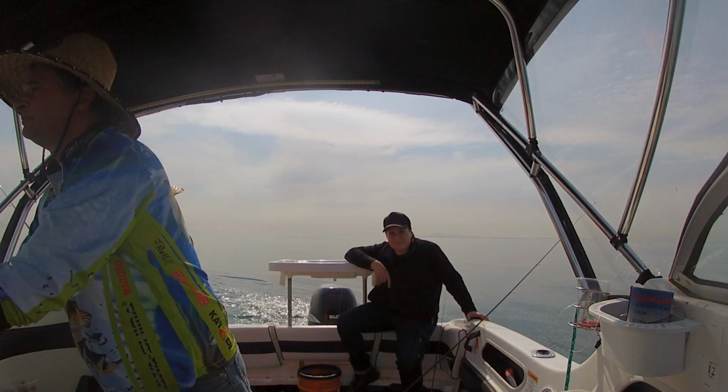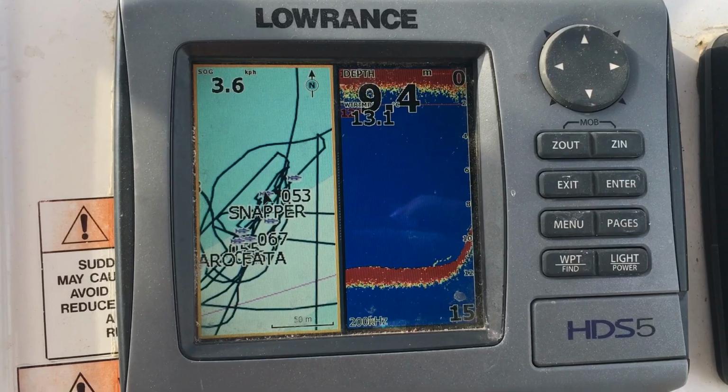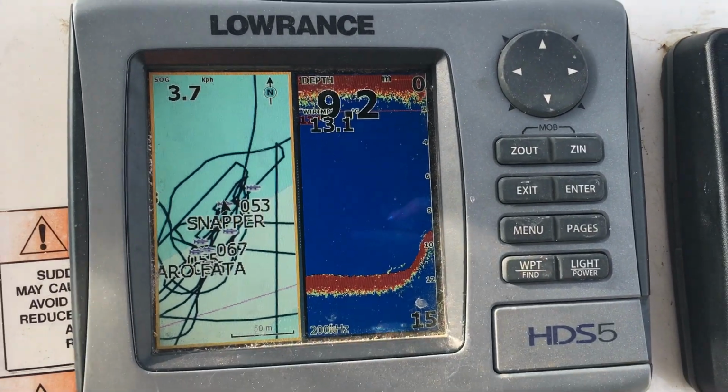After a while, we had enough and we took off to Port Arlington Old Channel. First things first, when I anchor here, I always look for this drop-off.